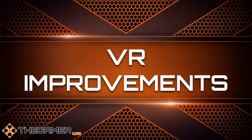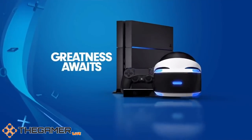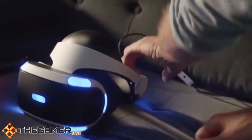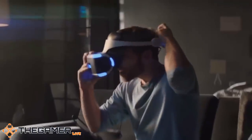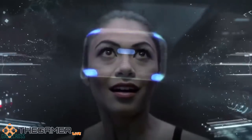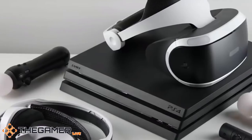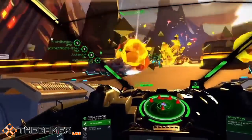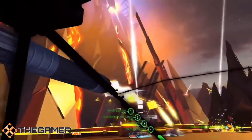Number 8. VR improvements. One of the biggest hits for the original PS4 console was the add-on of the VR headset. The PlayStation VR is an immersive experience with great ways to play, fluid controls, and incredible graphics. While the VR screen is not a 4K design, there are still advantages to using the VR headset with the PS4 Pro. The graphics and frame rate are dramatically improved for the console.